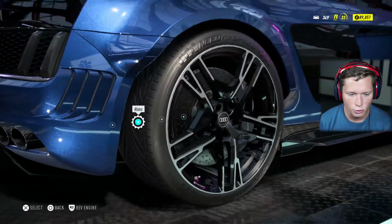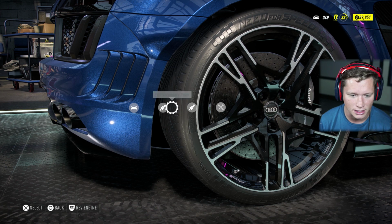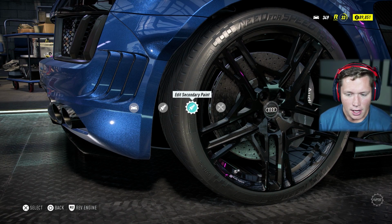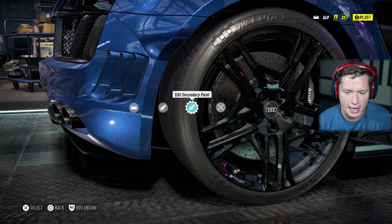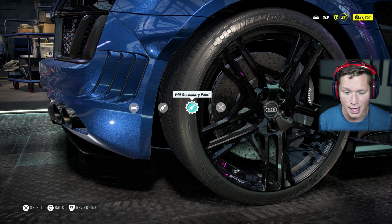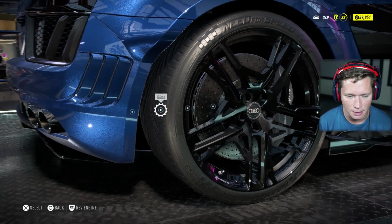Now for wheels, do we want to... Honestly, we've been doing a lot of keeping the wheels the exact same. I'm gonna say let's black them out. I like that. I mean, to be honest, I really like having the logo of the car in the rims, and you can't get that with some of the custom rims. So I feel like it looks pretty good as is.